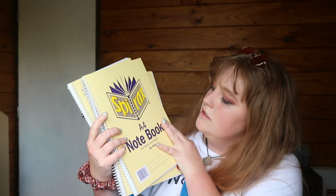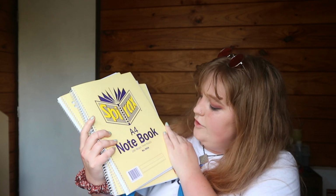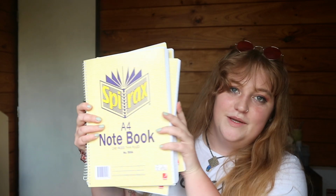And then I got 4 of these Spirax A4 notebooks, which I prefer to write things in than use a computer, so that's why I have lots of stationery. I think a lot of people going to uni don't. But I don't learn things if I'm just typing. I have to be writing it down, so I got myself a bunch of books. So there's 4 here.